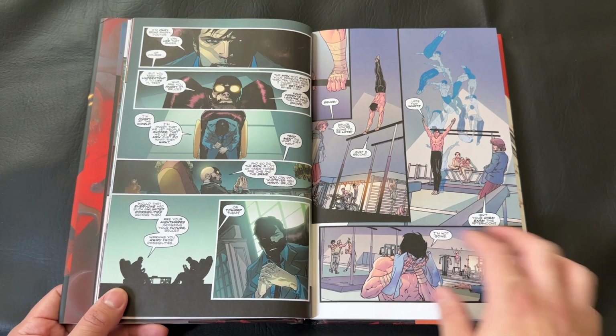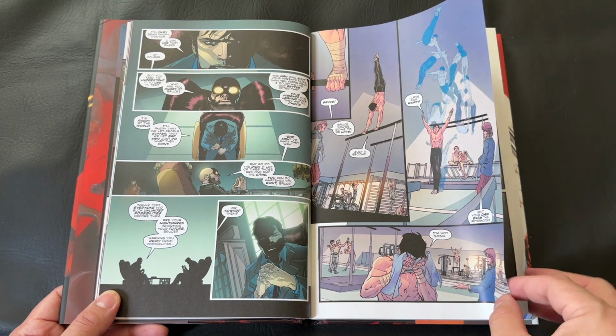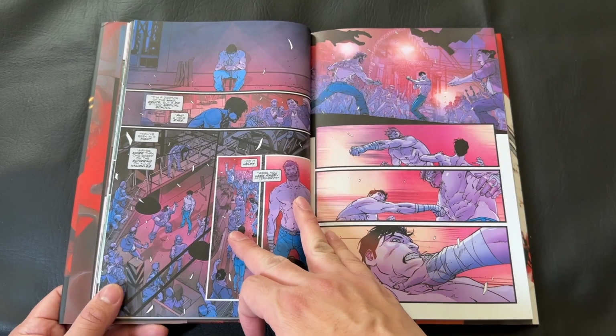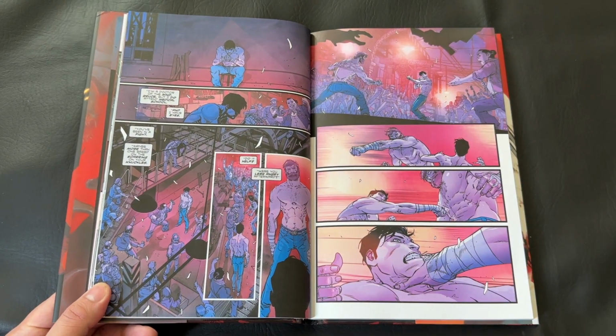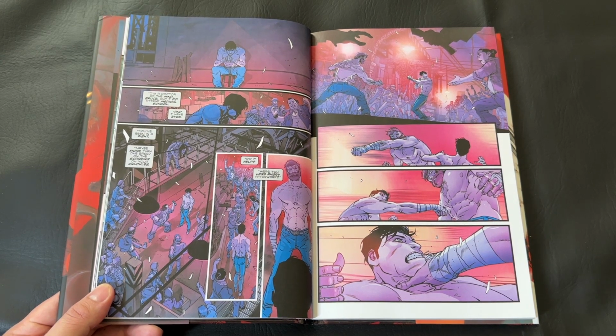We go country to country. Each issue kind of has its own focus, its own trainer, and we get to see Bruce Wayne get slowly closer to becoming Batman. I think Zdarsky has a really great grasp on character here, and I consider this to be essential Batman reading now.